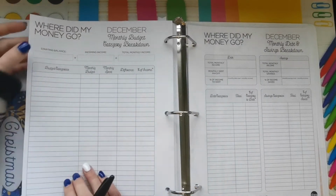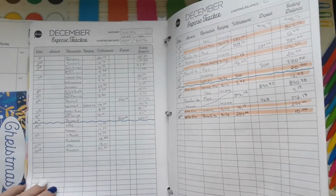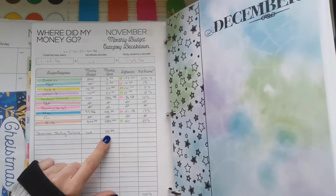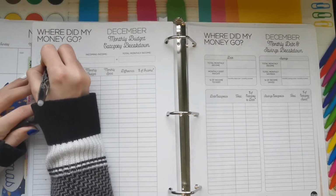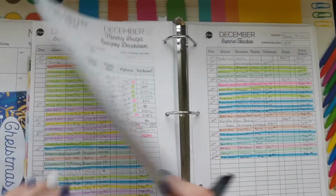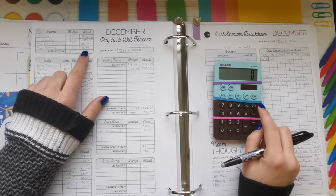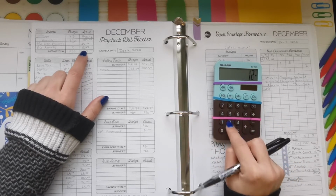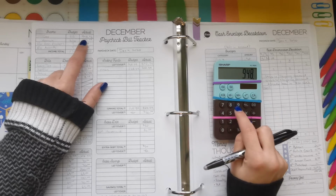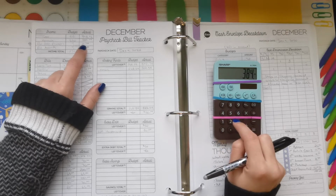So my starting balance for the month, did I include that in November's? Hopefully, yeah. December starting balance was $34.39. Okay, so our incoming income, I'm gonna have to flip to here. So that should be our $34.39, yep. Okay, so we're gonna count Sev, which was $948.72, plus my second job, which was $384.